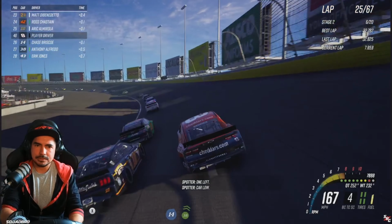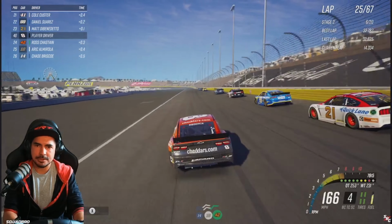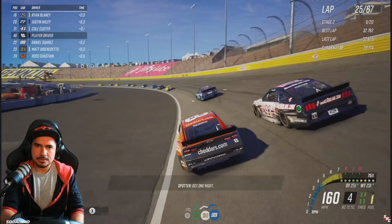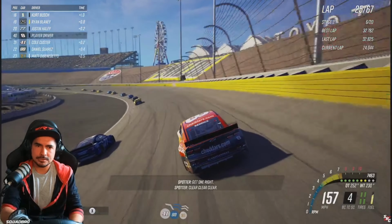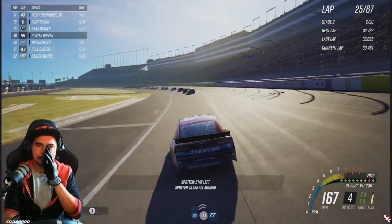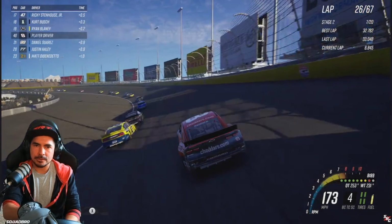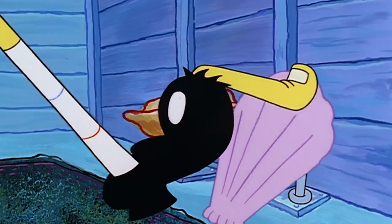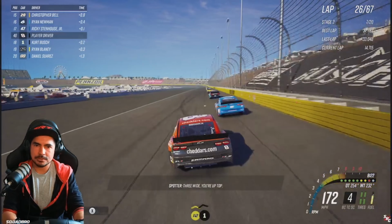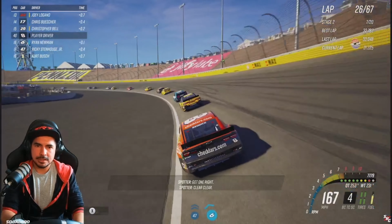One left, car low. Clear. I'm gonna back off a little bit. I don't want to be up there, but I do want to be down here. Thank you. Got one right. Off the apron. Clear. Stay left. Crossover move. Clear all around. This doesn't feel like veteran difficulty. It's starting to feel a little easier. Foot to the floor. Perfect. Got one right. Clear. Had to get off the gas there.